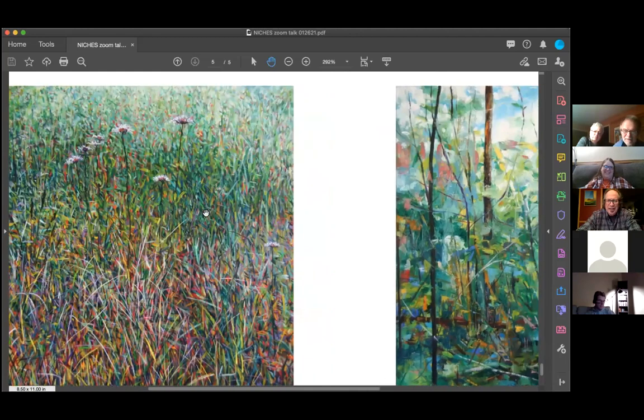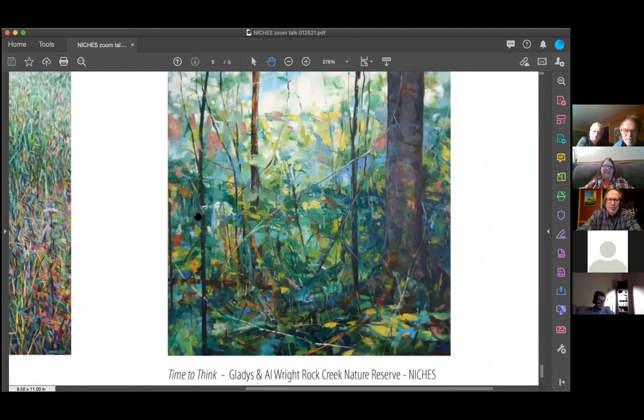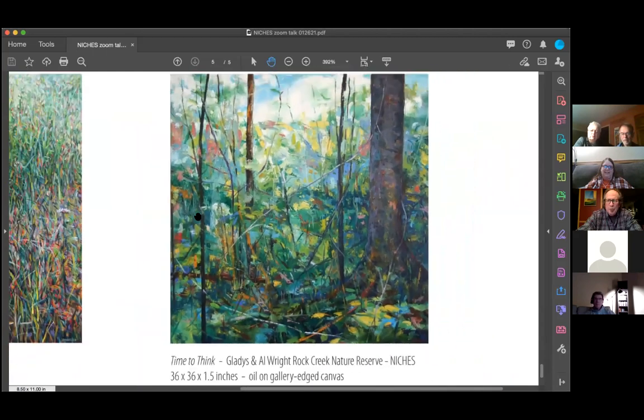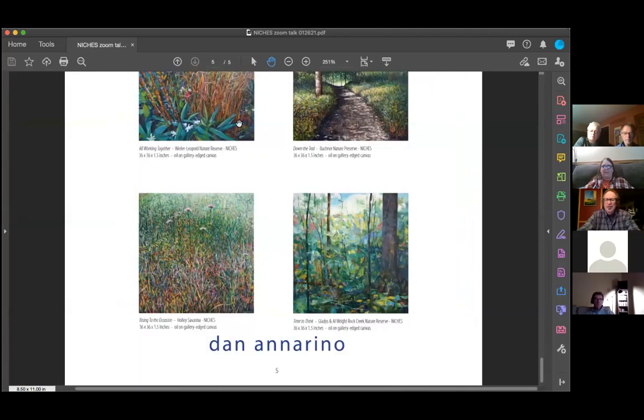And then this is at Gladys and Allright Rock Creek Nature Preserve. And this one I got a lot looser and was trying to loosen up and be a little more abstract, which is where I'm headed these days. Anyway, that's all. Thanks.